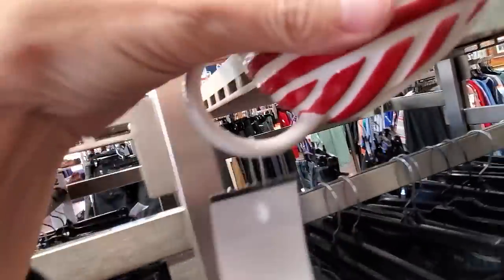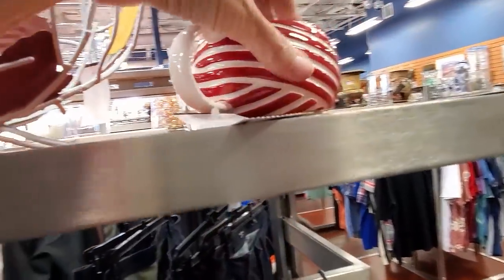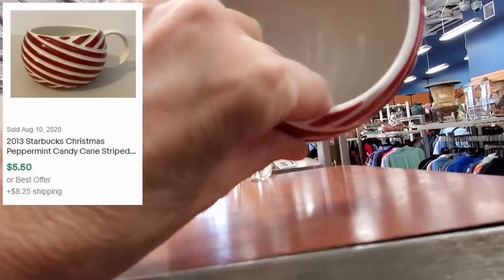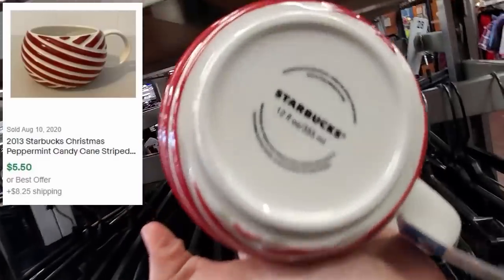This little mug caught my eye. It is a Starbucks. Unfortunately, it's not one of the Starbucks that's worth the whole bunch, and they were actually charging more than you can get it for online.